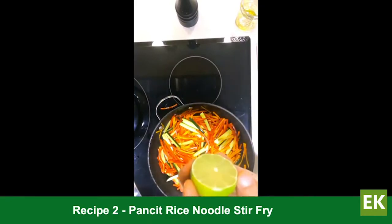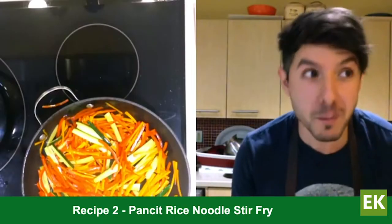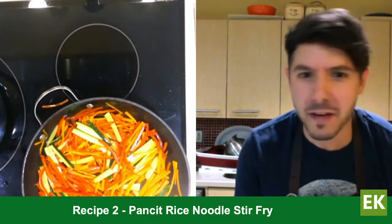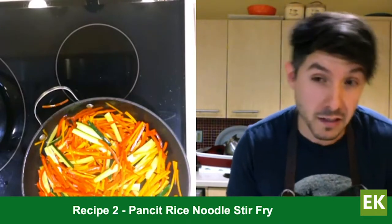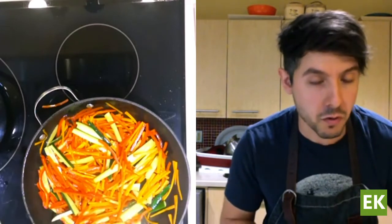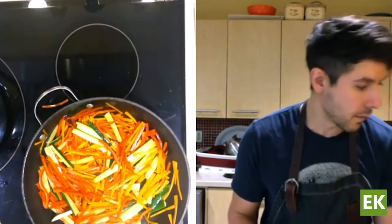Just for some citrus. Now, there is a citrus fruit that is typically used in the Philippines. I think it's called calamansi. It's like a cross between a lime and an orange and even a lemon. It's this amazing citrus fruit. Here in Toronto, you could probably find it in maybe some specialty grocery stores, but it'd probably be harder to find. So in this case, we're just going to use a lime, okay?